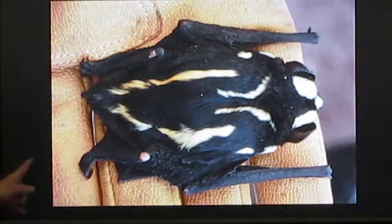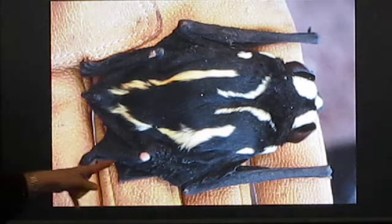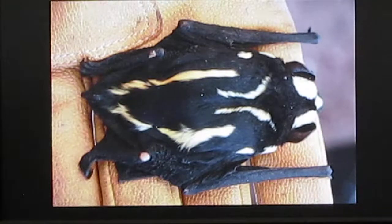Take a look at this picture. This is on the researcher's gloved hand, okay? And this bat's taking up just the first 3 fingers of the glove. You can clearly see the glove there. So these are not big animals. Was this one alive when it was found? Yes, that one's live. Yeah, just sitting there, hanging out.